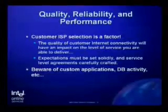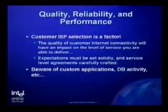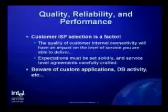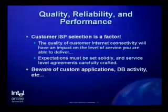Customer ISP selection is a major factor. If you're not controlling the path between them and you, obviously the quality of their Internet connectivity is going to play a major part in the type of service level you can offer them. So it's important to set expectations solidly. And finally, be aware that custom applications and DB activity over these tunnels, when performance is an issue, can cause a lot of grief for your customers and thus for you.